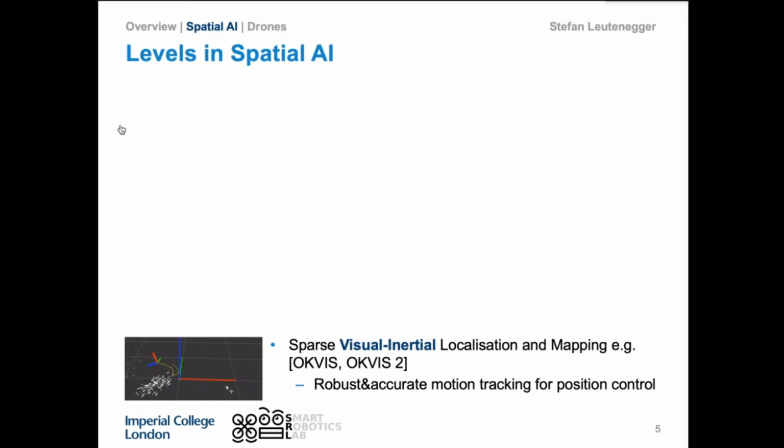Things like sparse visual-inertial SLAM, and of course the labs in Zaragoza are also very much concerned with these kinds of things with ORB-SLAM. The system that I've been developing is named OKVIS. I won't really talk about it, but this is the kind of thing that was actually running in the example that I showed on the slides before. So this is really focused on robust and accurate motion tracking.